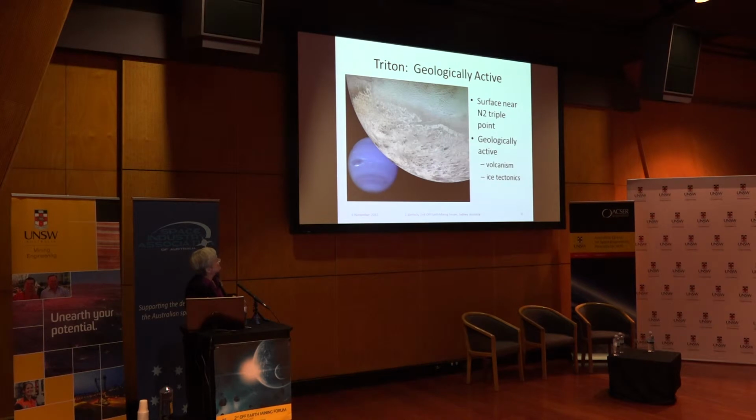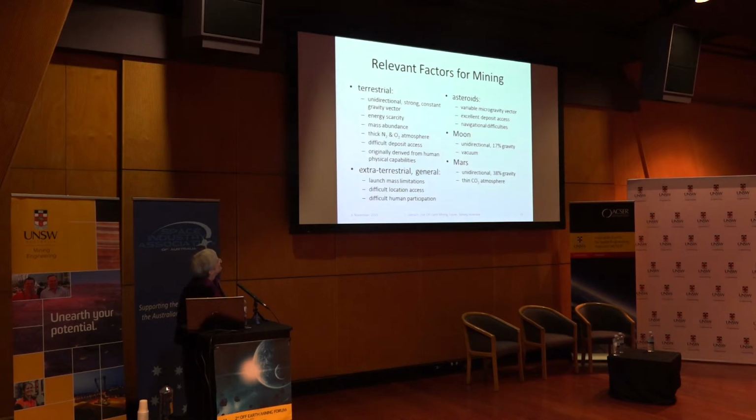materials. Triton, which is the main moon of Neptune, its surface is near the nitrogen triple point. It's geologically active. You've got volcanism, ice tectonics. These black streaks here seem to be some sort of eruption product, and since they seem to be more or less parallel, there must be some sort of wind process, and this all could possibly tie in with it, but we've got rock mechanics at the basis of all of this. So let's switch directions slightly here.